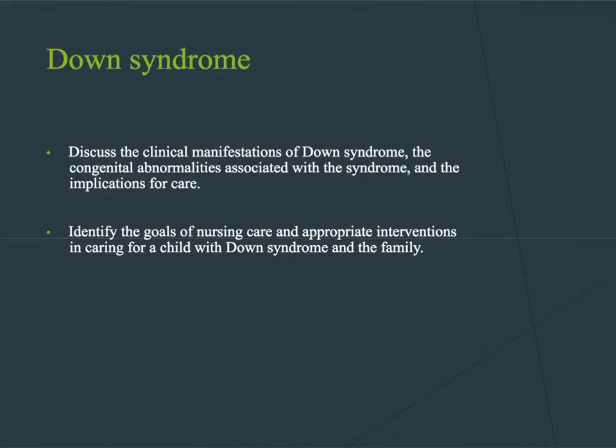With this part of the PowerPoint, you should be able to describe the nursing care management, describe ways to support the family, figure out ways to prevent physical problems, and then know how we diagnose it in genetic counseling.